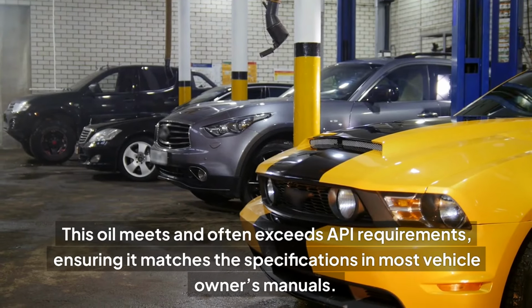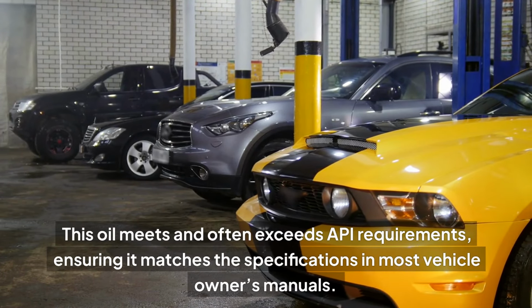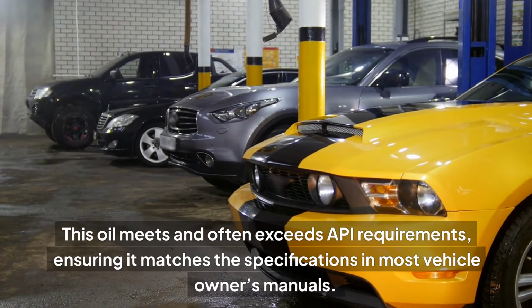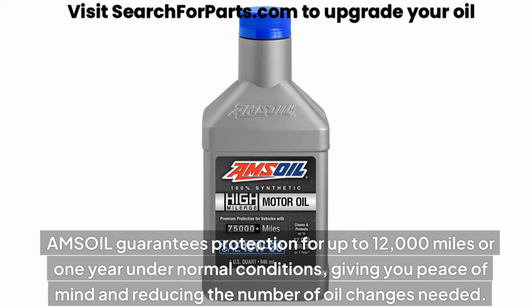This oil meets and often exceeds API requirements, ensuring it matches the specifications in most vehicle owners' manuals. AmSoil guarantees protection for up to 12,000 miles or 1 year under normal conditions, giving you peace of mind and reducing the number of oil changes needed.